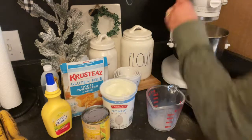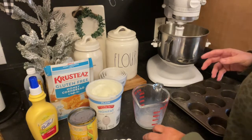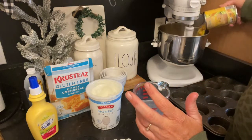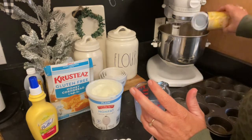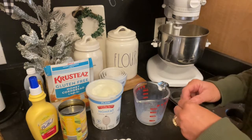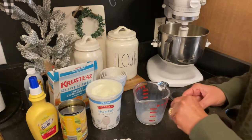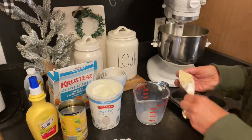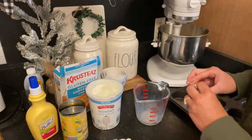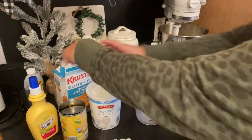Going to blend that well. My family loves spicy cornbread. So what I thought I would do is add a can of corn. And then I'm going to add 3 of the pepper jack wedges to my mix. So 1, 2, and 3.